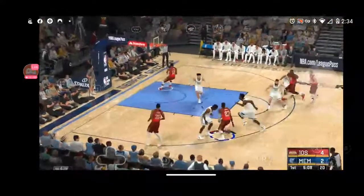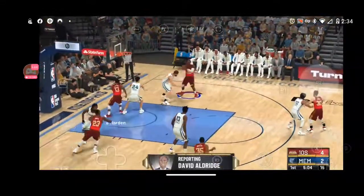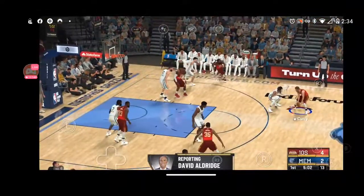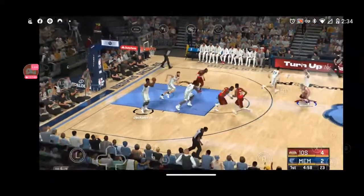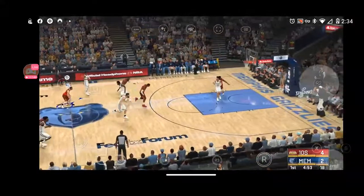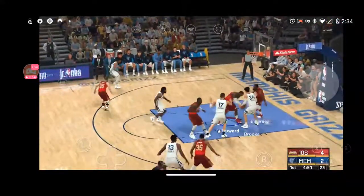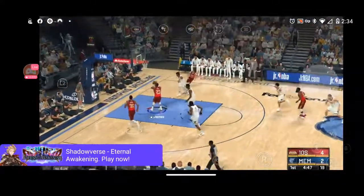And we've got an update here, so let's check in with David Aldridge reporting from the sideline. Well, Kevin, Coach Taylor Jenkins gave me a few minutes to catch up. He told me we have to play really good interior defense. We know they want to get to the rim. We know that's the game plan. And so we've got some tactics to keep them from doing so. Guys, we will see what they came up with in the lab.